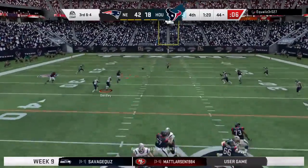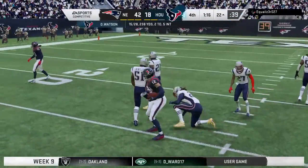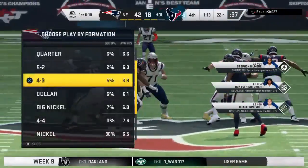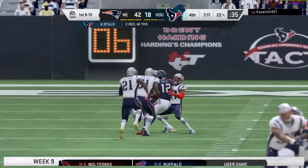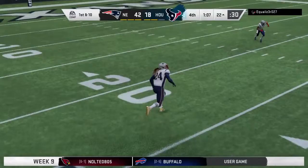Watson from the gun on 3rd down. It's complete. Stills. And he's got another first down as the tackle's going to be made at the Patriots' 22-yard line. He's such a good route runner. Shows it there on 3rd down. Very proficient and a good pass.